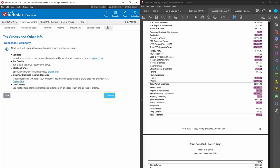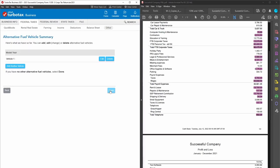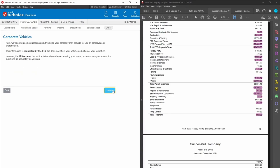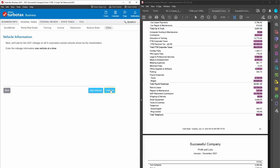Okay, so to go back to the credits, you go to federal taxes, others, credit, continue, delete, yes. Here's what you need, so you can add, no, we don't want that. How do we opt not to be part of that? Did you purchase or have it? No. We will ask some questions about the vehicle your company may provide, but that doesn't affect your tax return. Delete vehicle. Skip vehicles. There we go.